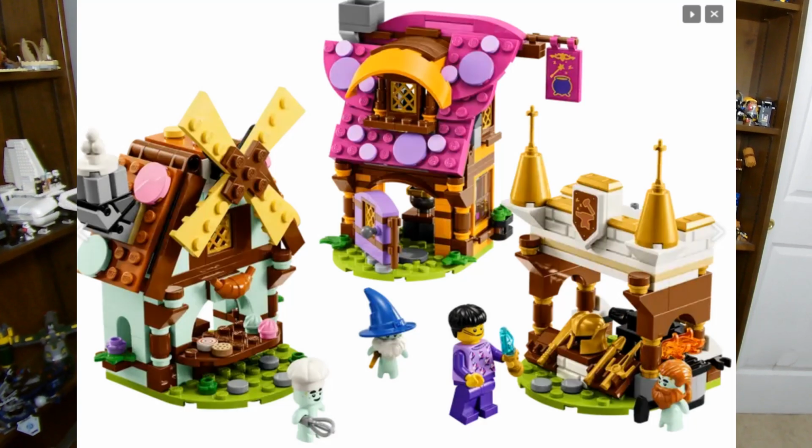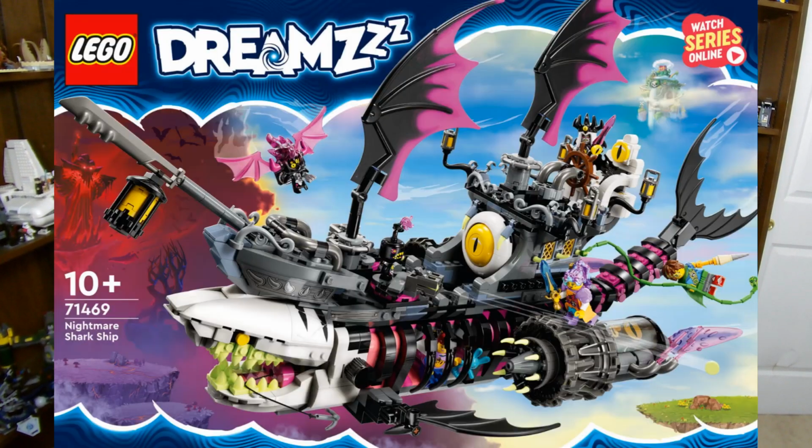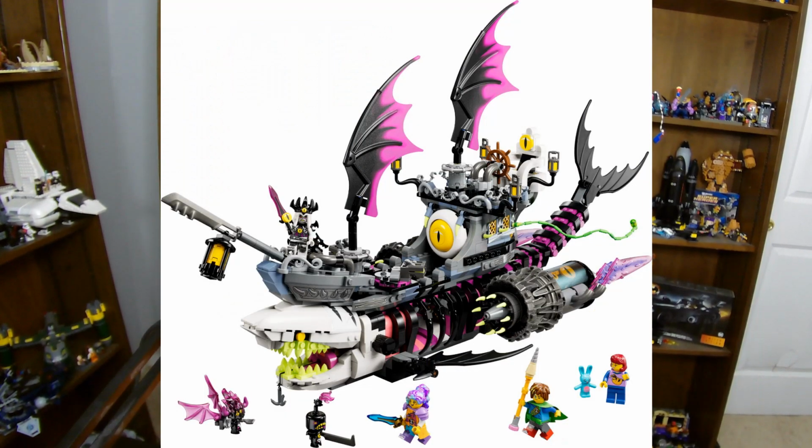First off, they've got the Dream Village, which is cute. 3 little buildings here. They come together and form one large tower, a defense tower, if you want to put them all together. They've got the Nightmare Shark Ship. That looks really cool. I love the way that they've done the coloring on here and how they have the prisoner compartment on the back and the big yellow eye. Minifigures are great. I do love the hair colorings that they've done on these.